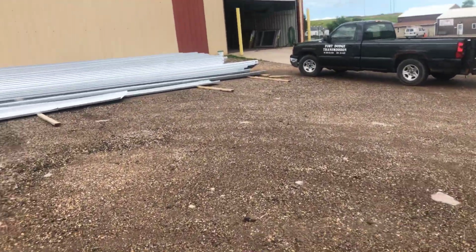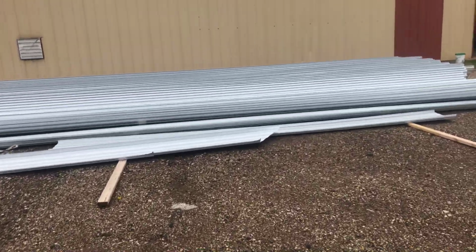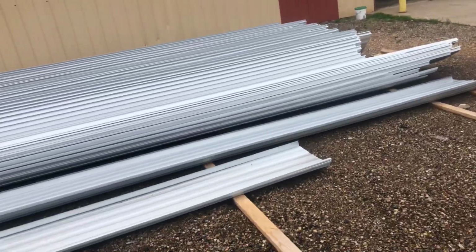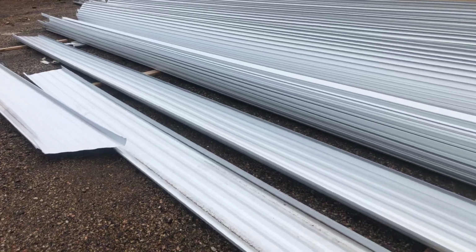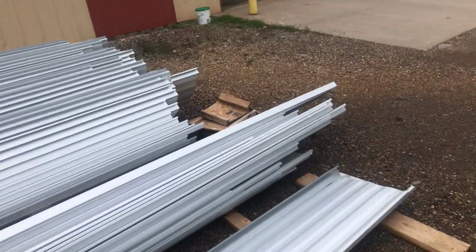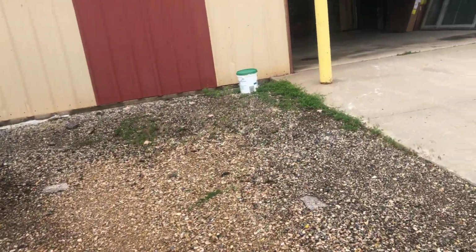The metal actually comes in these round reels, and they have a machine for all of the roof that rolls it out and then crimps the metal into whatever corrugation you want. And we chose a corrugation pattern that would have the most strength for hail. So that's why it is what it is now. But when we're all said and done, everything will be nice.